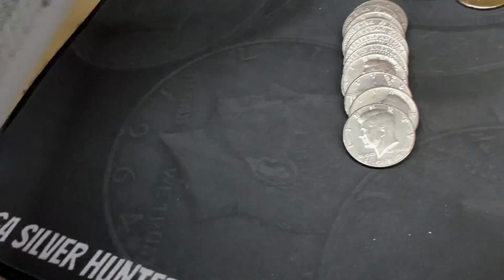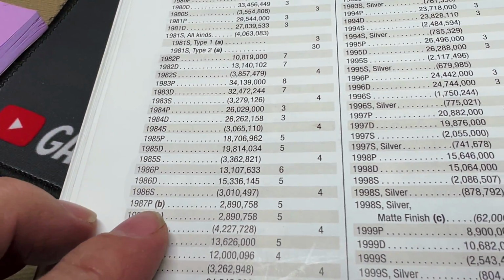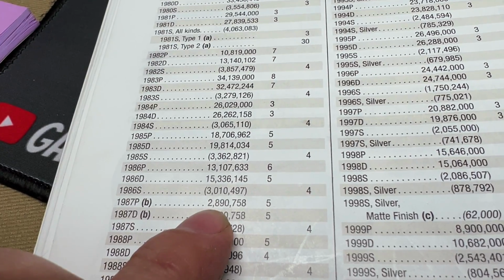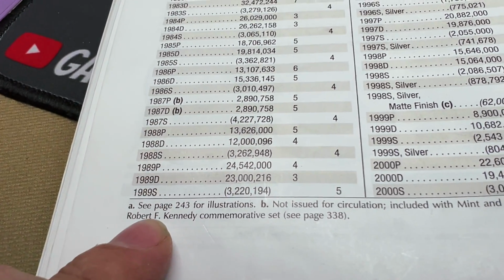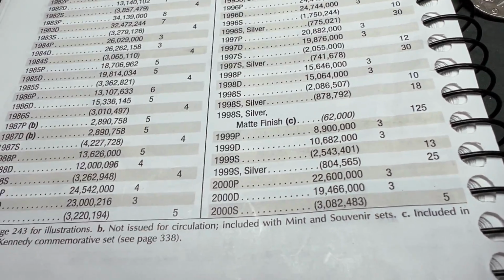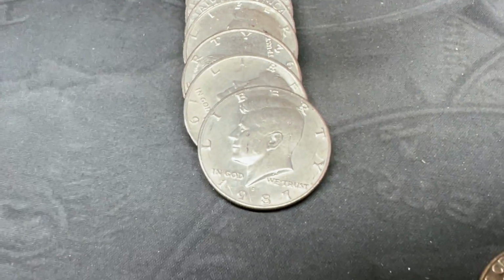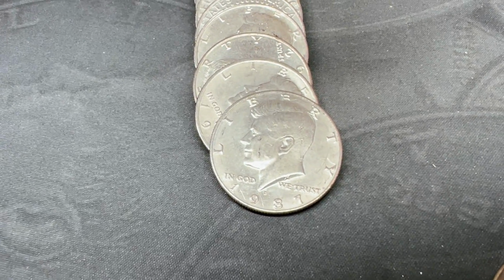And let's see here. I've got to go back a ways in the book to get to 87 here. 87 Philly, both of them 2.89 million. And let's see here. We've got a B on here, not issued for circulation, included with mint and souvenir sets. So pretty cool finding 87s. They're one of the hardest NIFCs to find outside of the 1970, which is 40% silver.